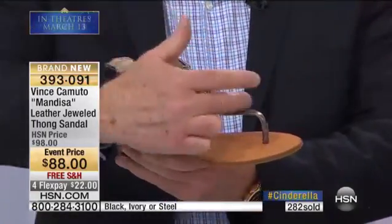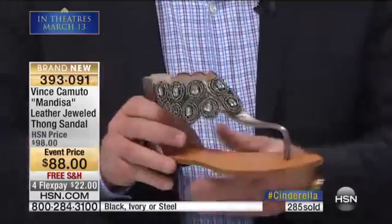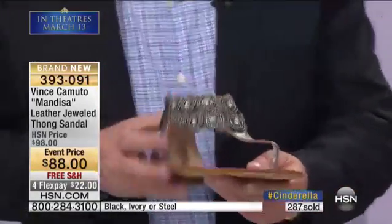We do the exact same kind of fitting with the piece right in here. Oh, isn't that interesting? Yeah. And again, you don't have that annoying flip-floppy thing, which drives me crazy, and I won't wear flip-flops because of that reason as well.